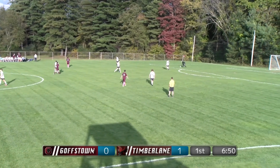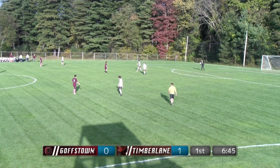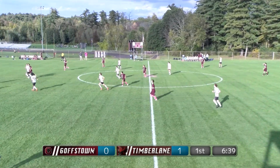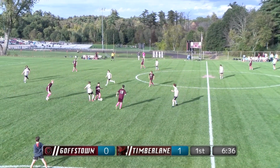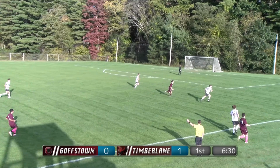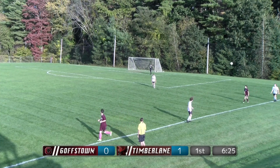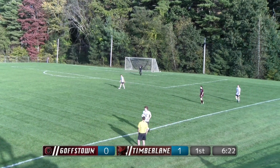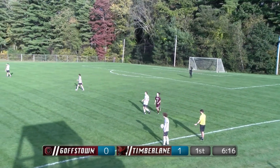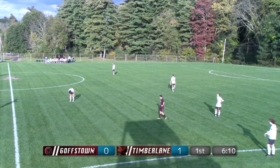Some fair challenges there by Jake. Ref calling, keep playing. Just went out, so Goffstown will have the throw right about where the ref is. And we're going to pause for substitution. Willem is coming in for Boris.